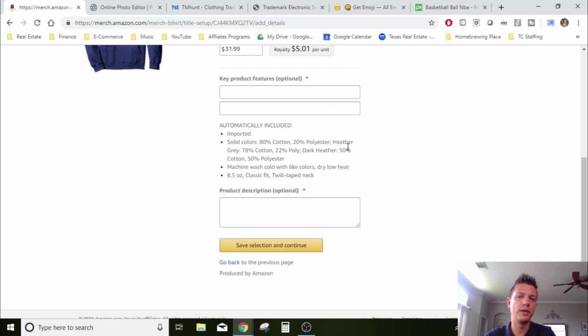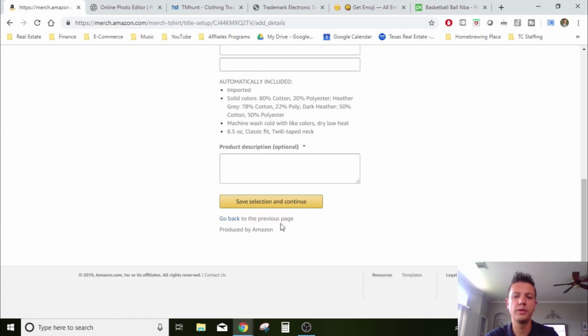Automatically included, they're going to put that it's imported. They're going to put that it's 80% cotton, 20% polyester, all this stuff already here, machine washed. You don't have to worry about that. They're already putting that in there.